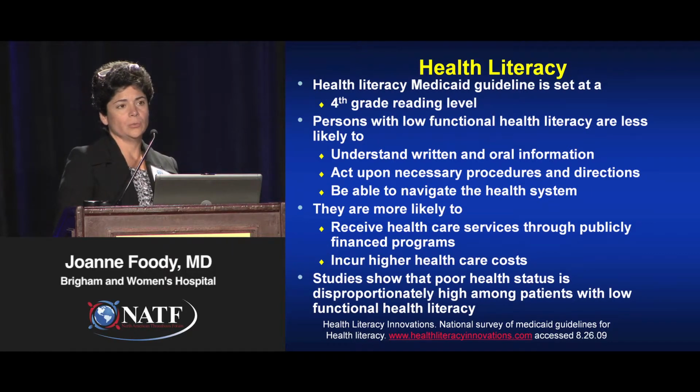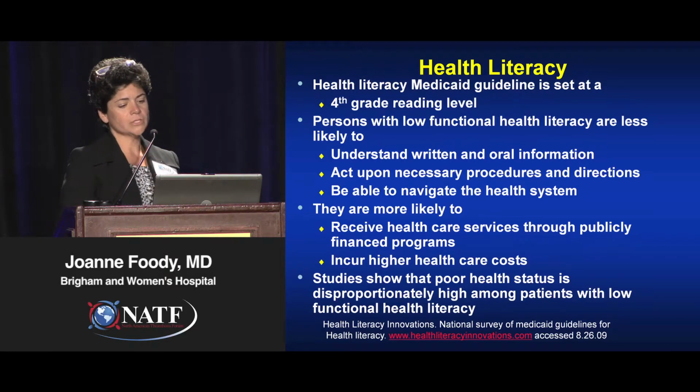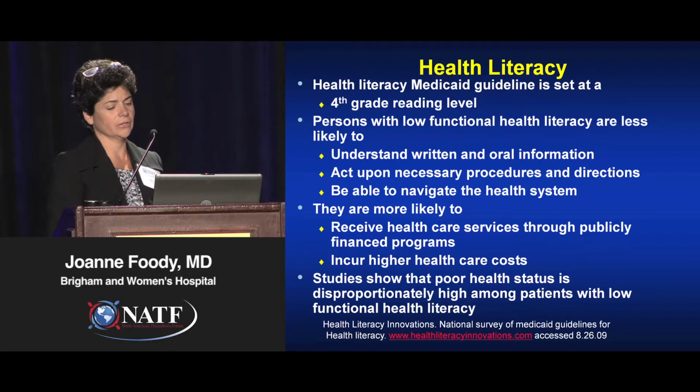We know that patients who are not literate with respect to their health may be less likely to understand either oral or written information and instructions, are less likely to act upon procedures or understand directions, and far less likely to be able to navigate the healthcare system. So organizations like this that promote patient advocacy, promote education at an appropriate patient level and an appropriate level of health literacy are essential in helping patients ultimately achieve their outcomes. We also know that people who have lower health literacy are more likely to get their healthcare services in public venues and overall incur higher costs. And we know, unfortunately, that poor health status is disproportionate in individuals with low health literacy.